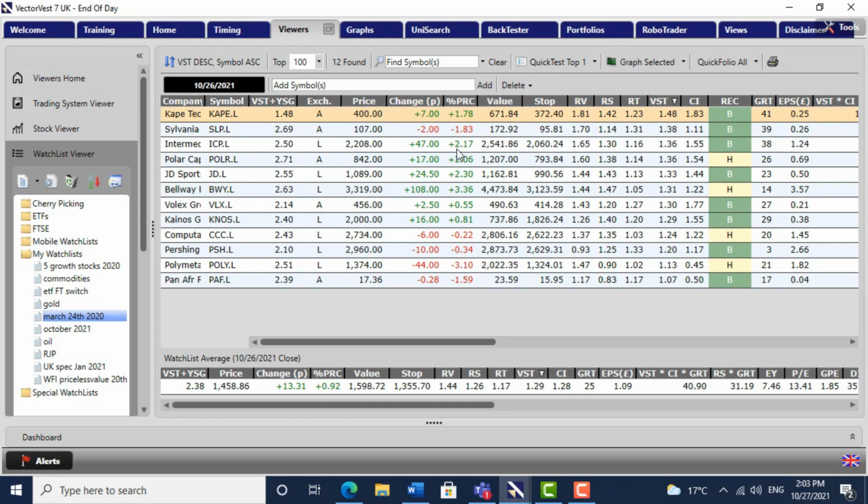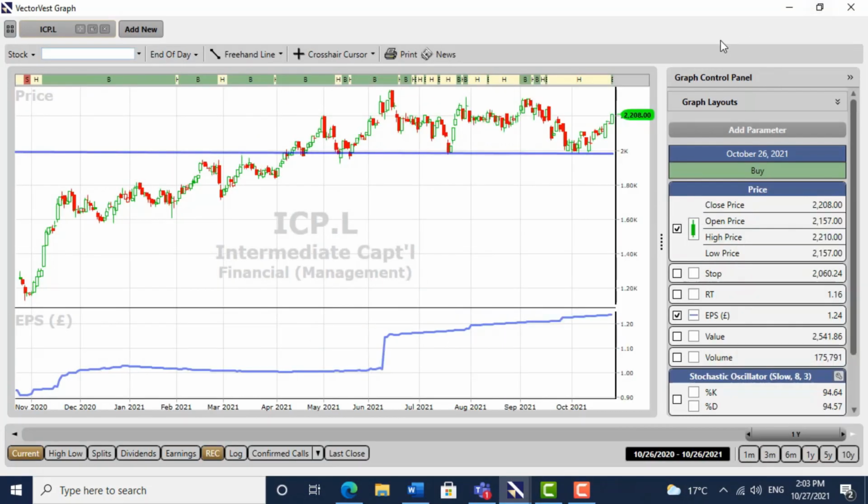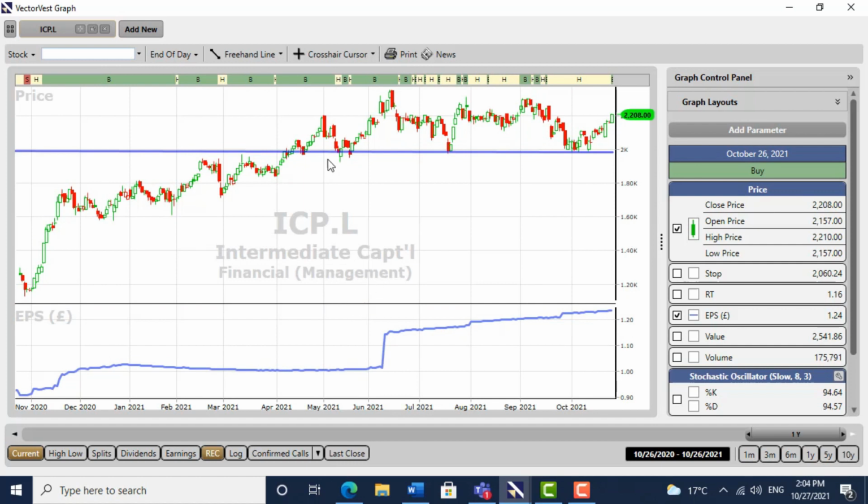Let's just have a look before we go at ICP, because it's starting to look good, and as you can see, there's the earnings per share. I think if there's one thing that I wanted to point out on VectorVest, folks, that increases the hit rate, the accuracy of your trades, is just simply this earnings per share rising from bottom left to top right. This is a good sign, folks. If you see the earnings per share ramping up like this, it pretty much means that the stock has done more than either ourselves, VectorVest, or FactSet, where we get our earnings forecast from, more than they have anticipated. So that's a very good sign.